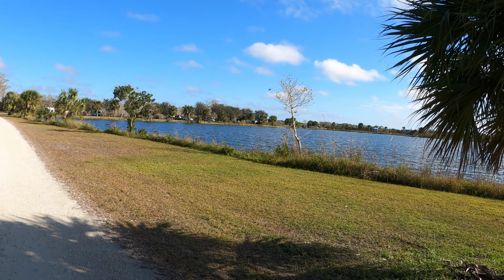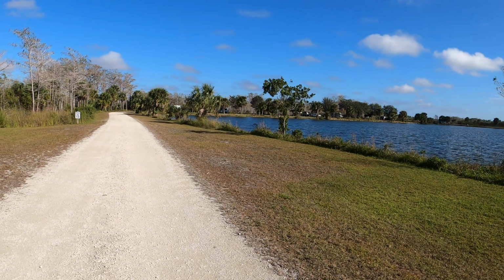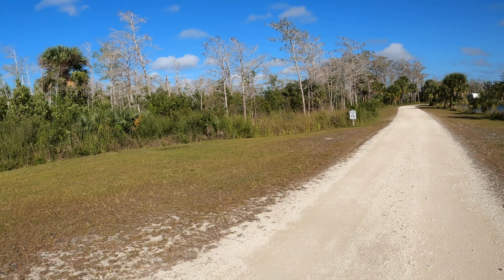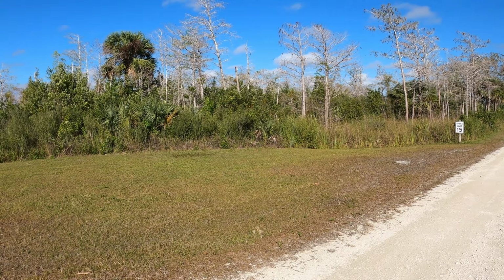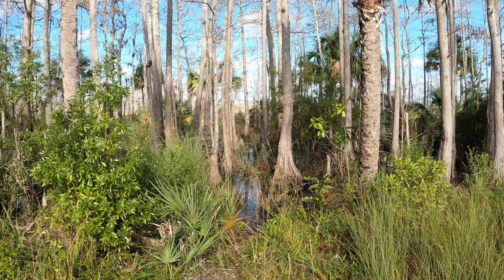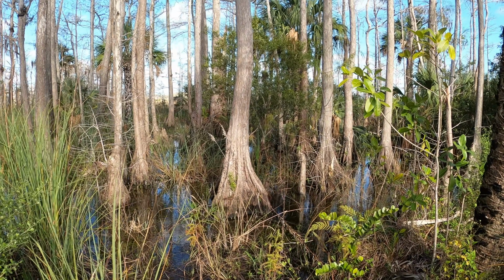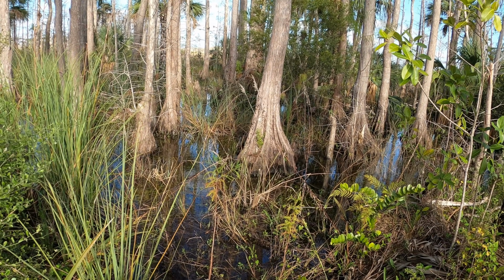So just past the tent area and main restrooms, you got a stretch of gravel road here with no sites, but a beautiful walk along the lake. And to the left you have trees and more of the river of grass behind there. Yes, you can see the water back there. So you really are truly surrounded by water in the campground. I guess that's pretty much true anywhere within Big Cypress and Everglades.